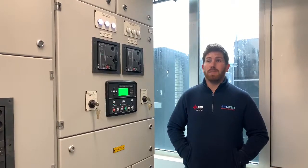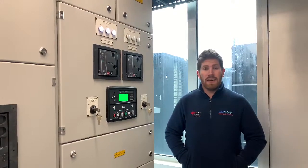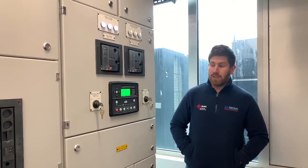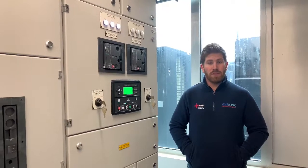Obviously this room is probably one of the focal points with containment cable routes running to make sure we have no crossovers, and it's got all of the digital metering and generator changeover linkages. So it's a full-on install from start to finish.